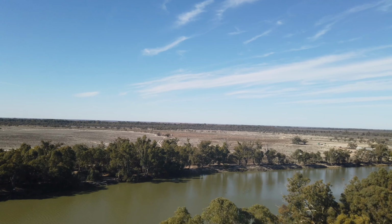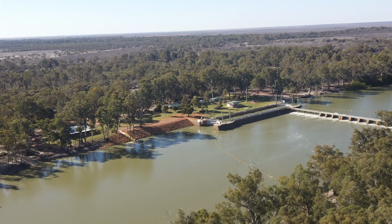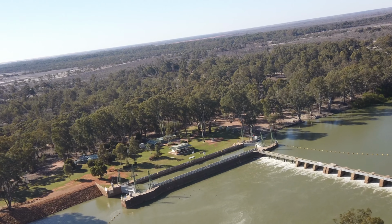The river turned into a sharp corner there. Couldn't make it. And I think Guy said there was 27 of these locks all the way down the Murray.